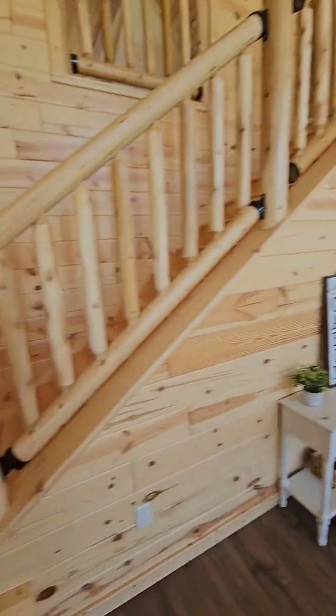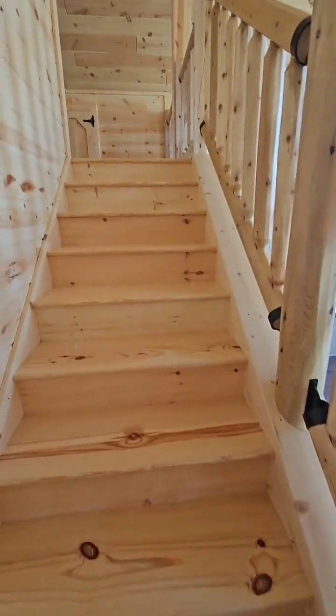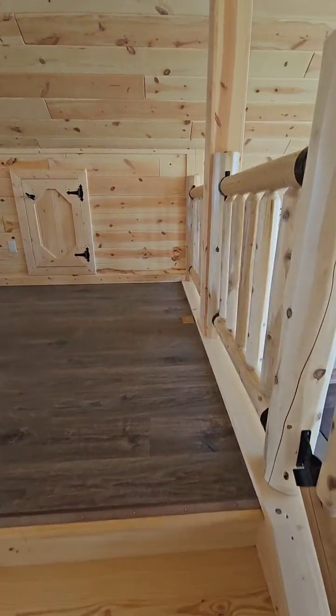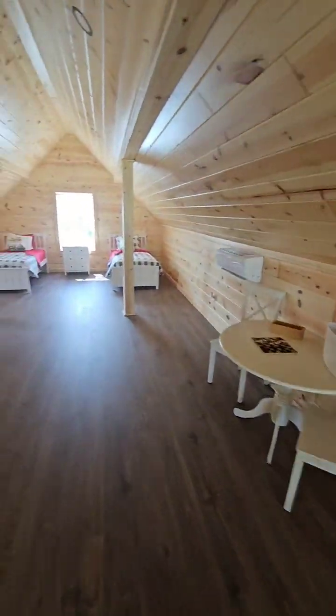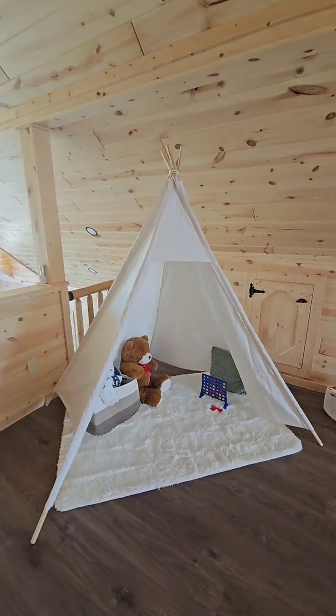Can we see the upstairs? Sure, let's take you upstairs. We got a loft up here. It's beautiful, great spot for the kids. This is the model that we call the Gatlinburg. Check this out, the kids are gonna love it, man.